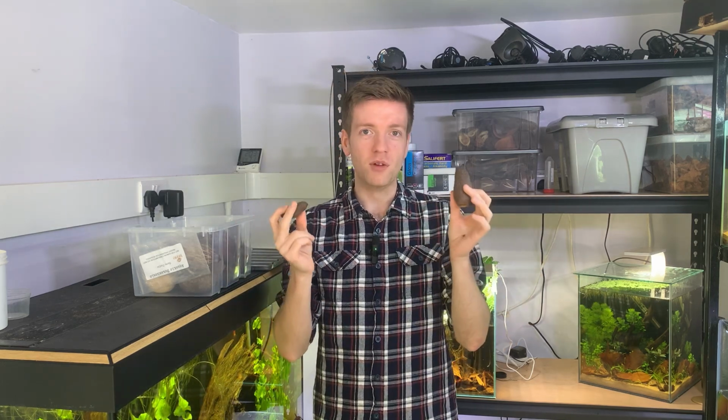So yeah, I moved these pods from a different tank into a new tank after about 2 years of use, and they were still very much intact and solid and could be a cave for a new species when I moved on to a different aquarium. So yeah, these Savu pods, number 1, the best ones.